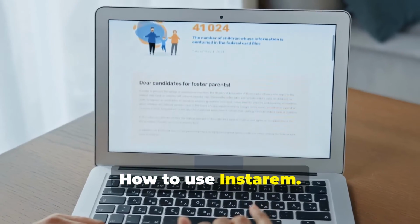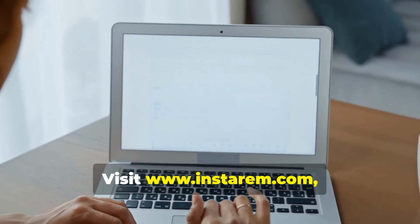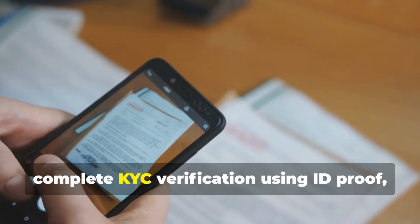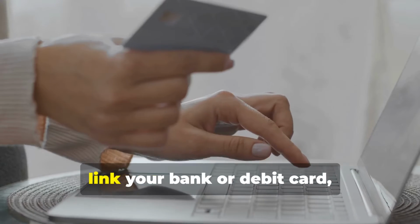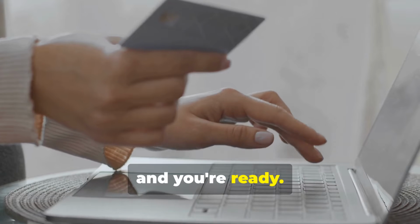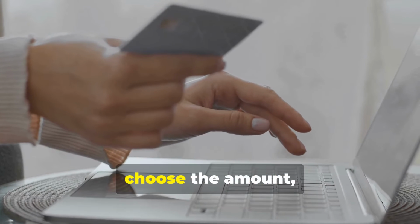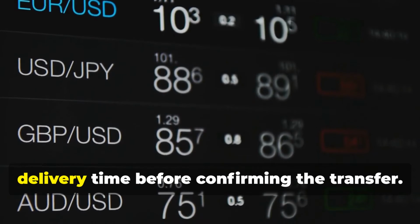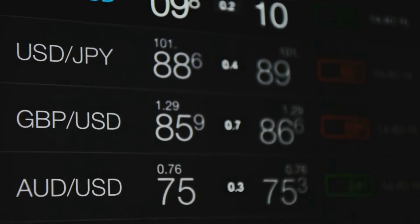How to use Instarem. Visit www.instarem.com. Sign up with your email, complete KYC verification using ID proof, link your bank or debit card, and you're ready. Enter recipient details, choose the amount, and hit send. You'll get live FX rates and estimated delivery time before confirming the transfer.